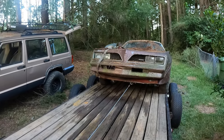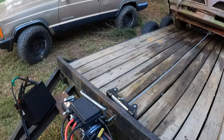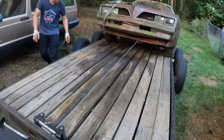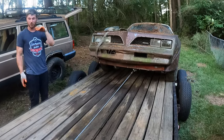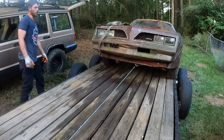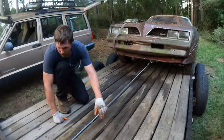Bunching up on one side. I didn't catch that till now. Our winch is bunching up on one side. I was wondering, why is it struggling so bad? It's also struggling because this car has all the weight in the back and it's just all weighted on. Discombobulated? Yeah. You have to back this up and fix it. I mean, back it up.